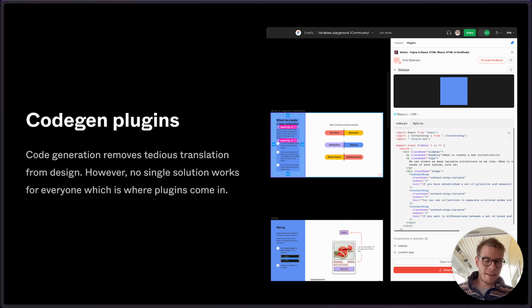Next is CodeGen plugins. So CodeGen is what we call code generation, or the code snippets that we have in Figma. By default, Figma ships with code generation for CSS, SwiftUI on iOS, and Compose on Android. And this built-in code generation is really powerful, and I personally find it really useful when dealing with things like box shadows or gradients, especially because the CSS syntax there can be quite complicated and I would need to Google the exact syntax. Now I can grab it from Figma and I know it's correct and represents the design.